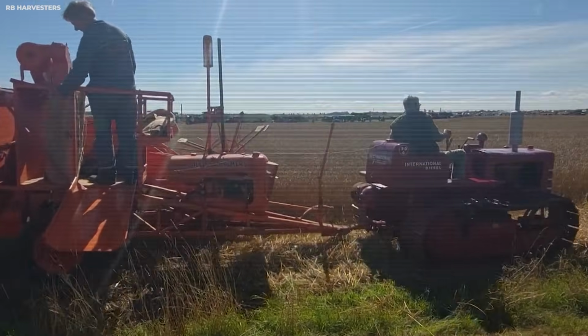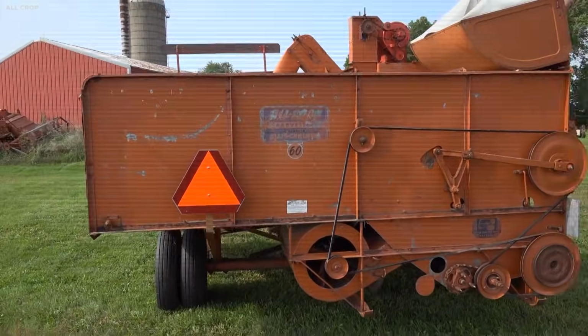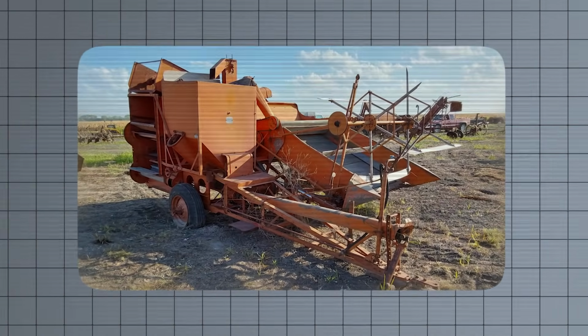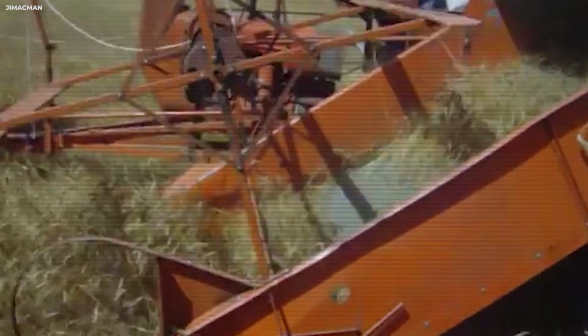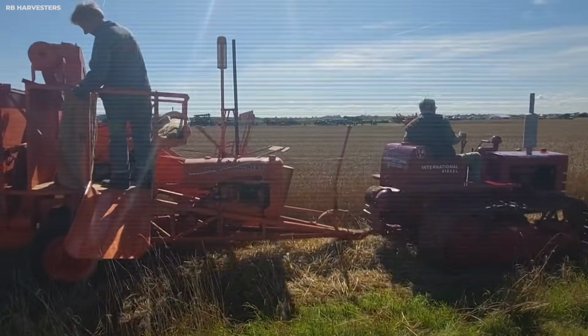Mechanically, the All-Crop 60 included features like a rubberized canvas draper and a unique straw walker system that gently agitated the thresh material to separate out the grain. This reduced damage to seeds and offered impressive yield recovery, especially important for delicate seeds like alfalfa. Another key aspect was its relatively modest horsepower requirement. Tractors of lower power could still operate this machine.